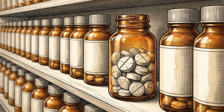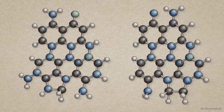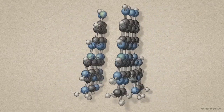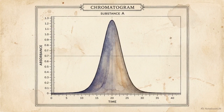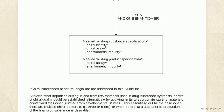A similar threat occurs with chiral molecules, compounds sharing the exact same atoms but existing as non-superimposable mirror images, triggering drastically different biological effects. Standard analytical assays cannot distinguish between left-handed and right-handed molecules. If a manufacturer uses an achiral assay, they are completely blind to the presence of the wrong, potentially toxic, enantiomer. This flowchart details requirements for single enantiomer chiral drugs, mandating stereospecific testing.